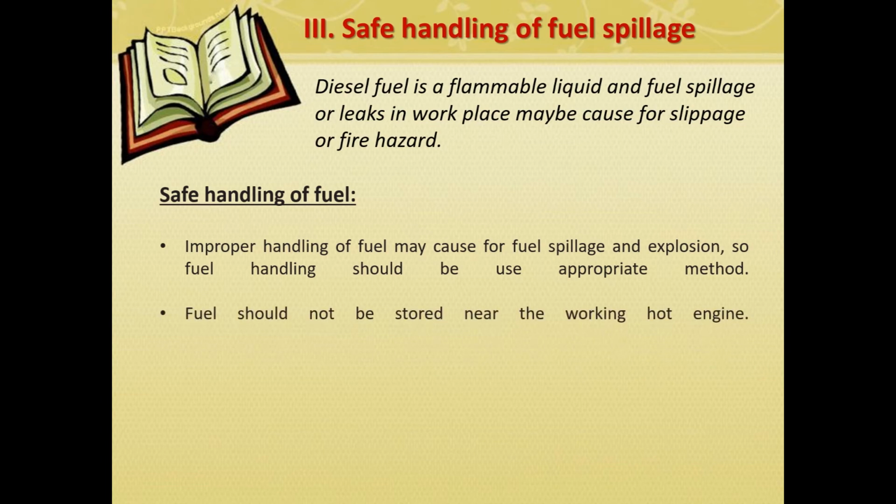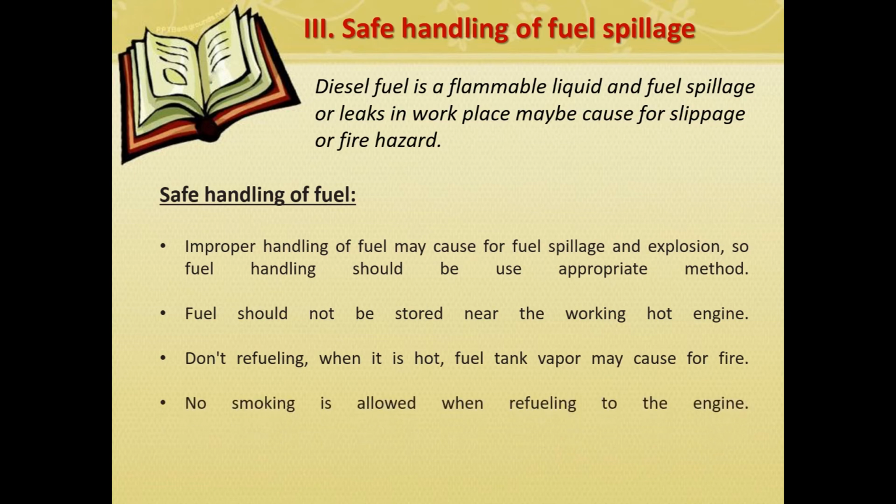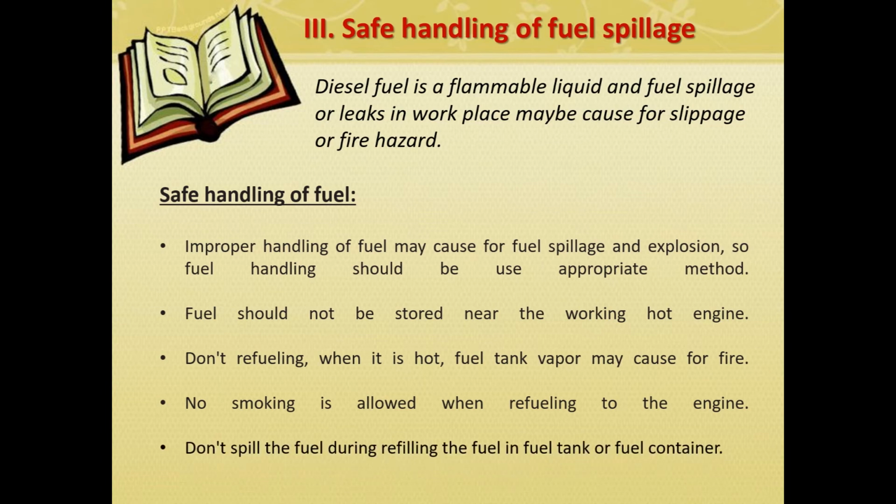Fuel should not be stored near a hot working engine. Do not refuel when it is hot. Fuel tank vapor may cause fire. No smoking is allowed when refueling the engine. Do not spill fuel while refilling the fuel tank or fuel container.